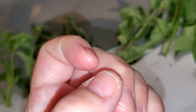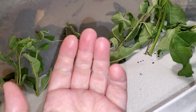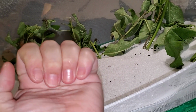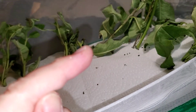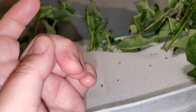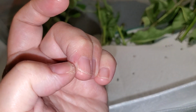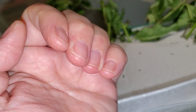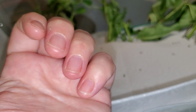And my skin is so dry from all this hand washing that I actually cut my finger open with my own fingernail at dinner time. See it right there, just trying to pick up a napkin. My fingernail just hit the side just like that and cut my finger right open.